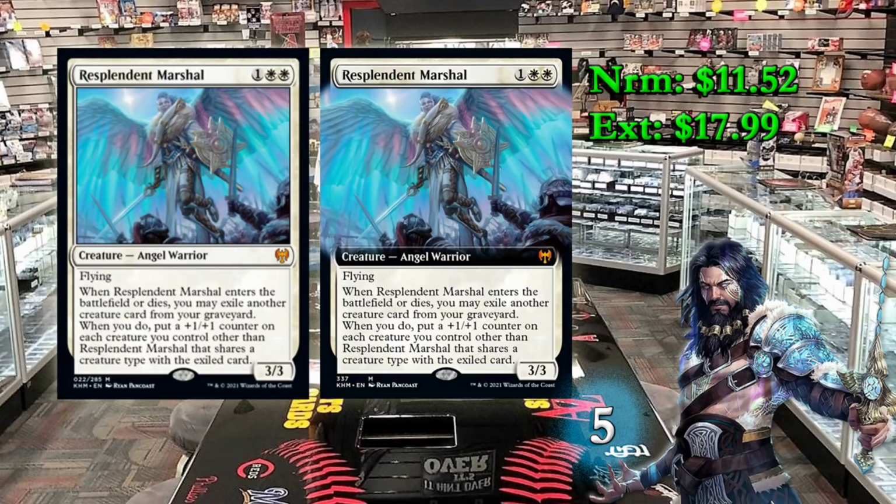Resplendent Marshall. This one's overpriced. If I'm wrong, whatever. I think this card's way overpriced. I see this, again, probably being halved. $6, $7, something like that. I think the other 3-drop Angel is better than this overall. And that didn't even make the top 25. I think it's sitting at around $2 or something right now.